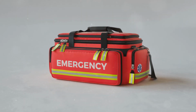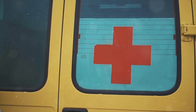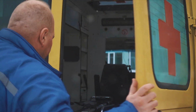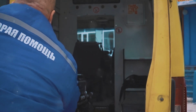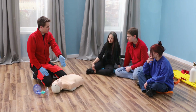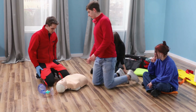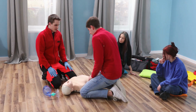For those willing to take their preparedness to the next level, advanced medical preparations come into play. This is about going beyond the basics, delving into more complex medical knowledge and skills. Let's start with training opportunities for advanced first aid. There are numerous courses available, both online and in person, that can provide you with a deeper understanding of medical care in emergency situations.